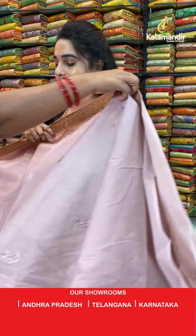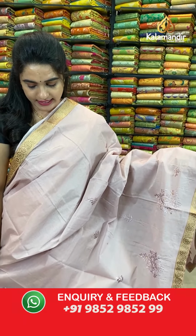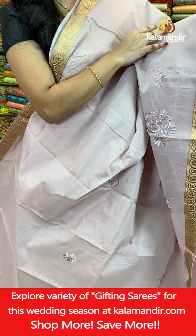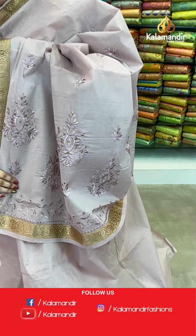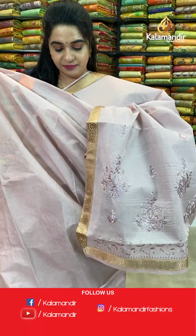Wow, it's a very beautiful and pretty color, light rosy brown color, and all over body embroidery floral motifs and booties in threadwork along with stonework, and that's the border. We have got a very special and very different border for the saree, contrast floral patchwork border, and the pallu, running pallu. This saree is paired up with a running self plain blouse.